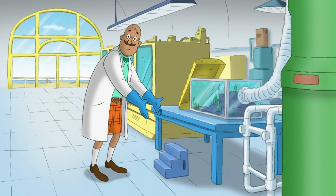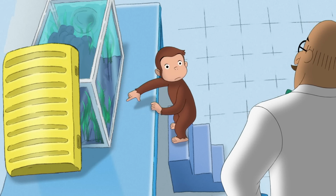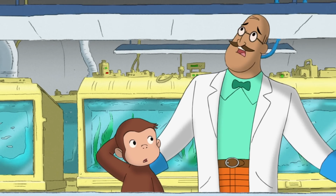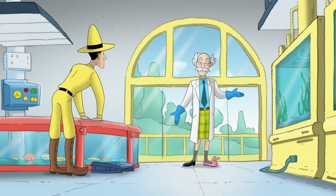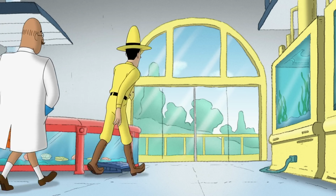Has anyone seen my mug? This was becoming very mysterious. Not again. Why does everything keep disappearing? Maybe you simply left it in the other room. Let's look. Come on, George. Let's see the rest of the lab.